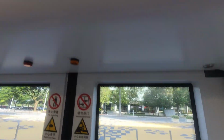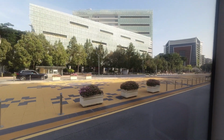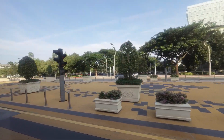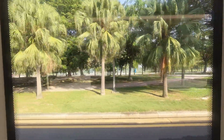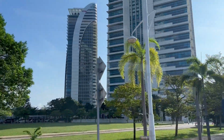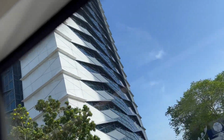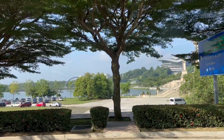As mentioned, there are two routes currently. When we went and recorded, Route 1 stopped at the administrative and touristy locations like MRT Putrajaya Central, Dataran Putra, Dataran Wawasan, Wisma Tani, Lingkaran Gemilang, and Precinct 9. Route 2 stopped at more leisurely places like Precinct 9, MRT Putrajaya Central, Dataran Putra, Dataran Wawasan, IOI City Mall, Alamanda, and Lebo Bestari. And with that, the next stop is Precinct 9.